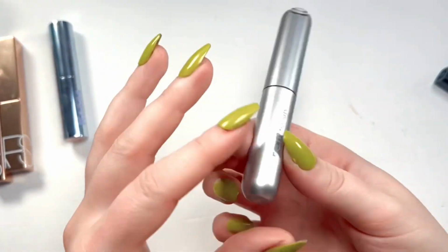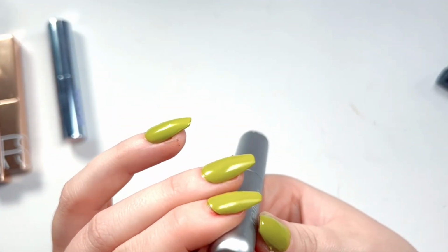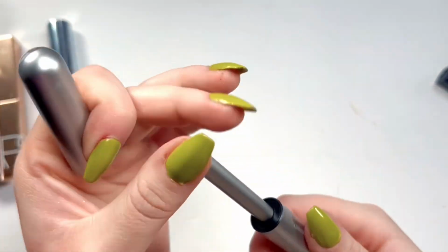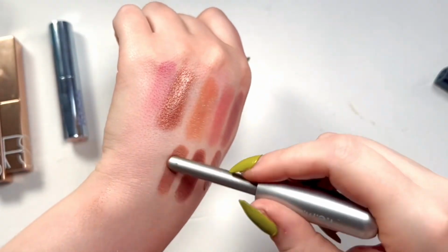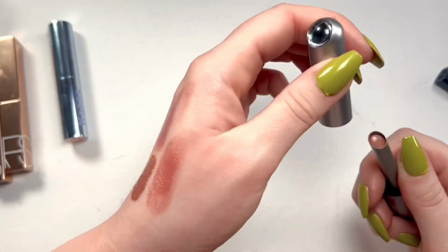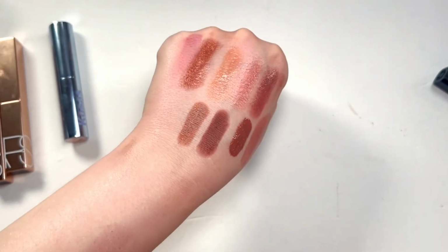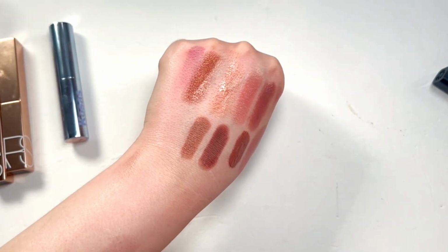And then we have from REM, this is their classic lipstick in the shade Kiss Me. Why is there like freaking hair on it? That's kind of pretty. I feel like I could declutter this all the time. You know what? I'm going to put that in a maybe pile because I never reach for it, but the color is super pretty.